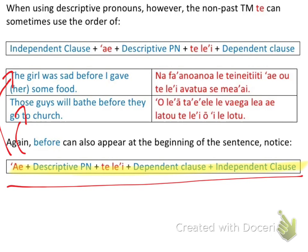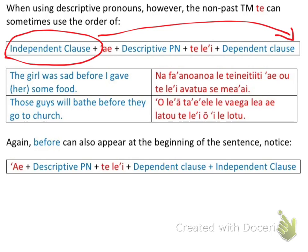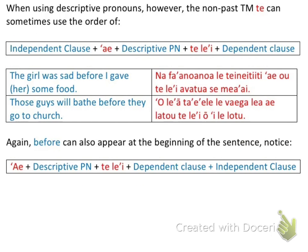So I would like you to pause the video and try to translate that same sentence into the bottom sentence structure. If you're having a little trouble, the only difference between the bottom sentence structure and the top is that I take this independent clause and I move it to the back. So the way I would say that in my English sentence is I take this part that was before the "before" and I move it to the back. That's all I do. And same with this sentence, "those guys will bathe," I move this part of the sentence to the back. Okay, so just do that.